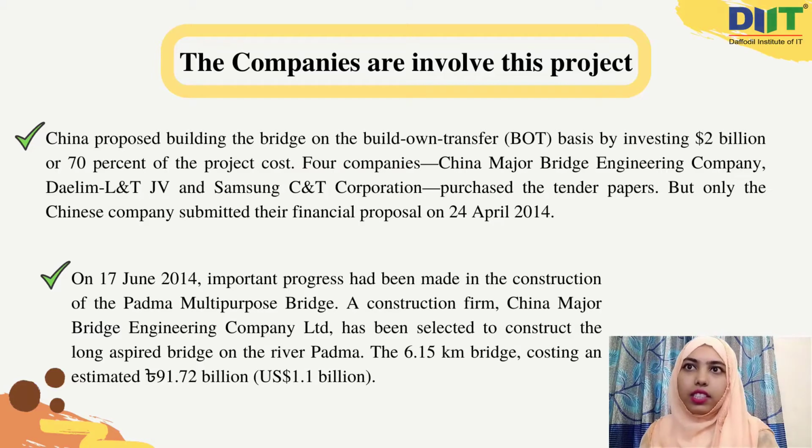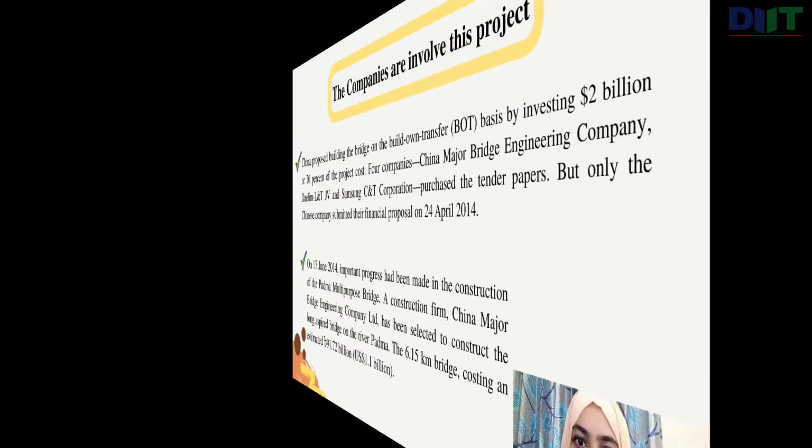On 17 June 2014, important progress was made in the construction of the Padma Multipurpose Bridge. A construction firm, China Major Bridge Engineering Company Limited, has been selected to construct the long pier bridge on the river Padma. The 6.15 kilometer bridge costs an estimated Taka 91.72 billion, USD $1.1 billion.